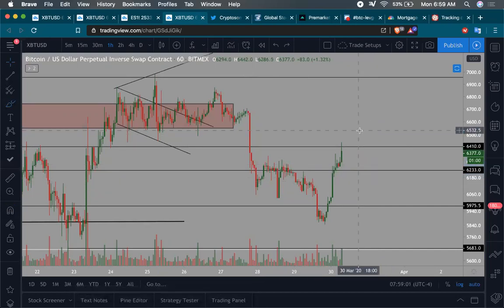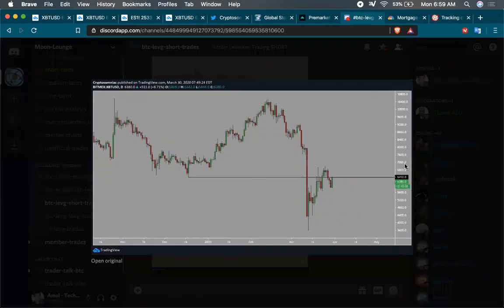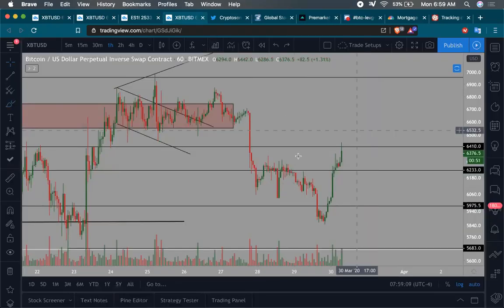Okay, that's kind of what I'm banking on, and that's why I still have half my position open with my stop at break even. Okay, again, these are trades that we provide in real time on the Advantage side.